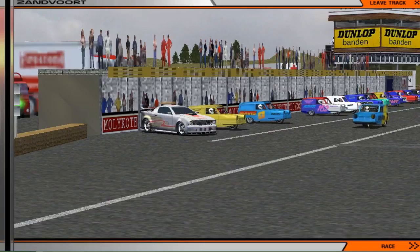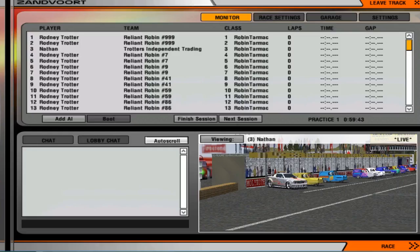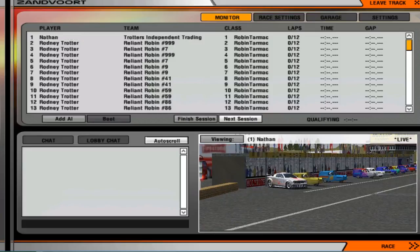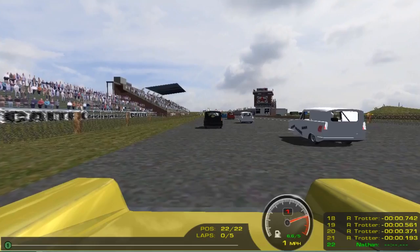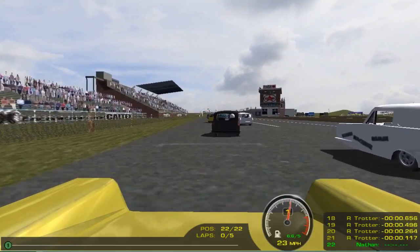Jeez, he's a braver man than me, but, yeah, I'm not even going to bother with practice or qualifying because futile is the word that comes to mind. It will be completely futile. So we'll just head straight on into the race and see what happens. But realistically, I'm not expecting it to go well for me. Oh no, away we go.